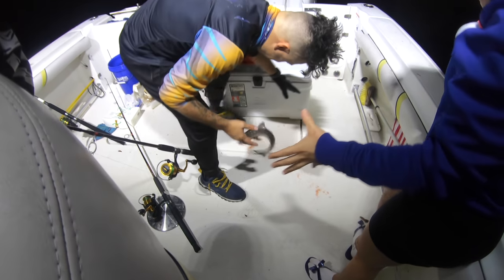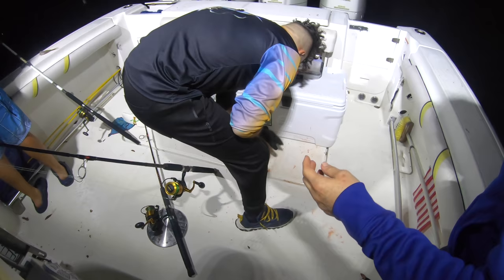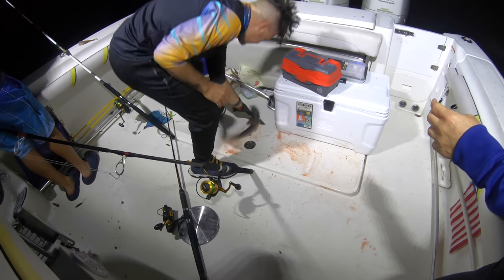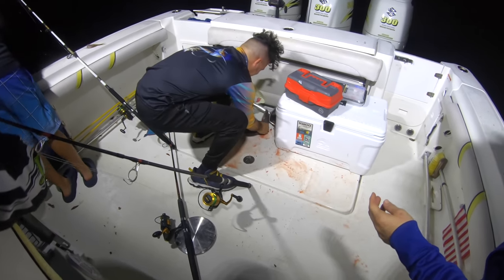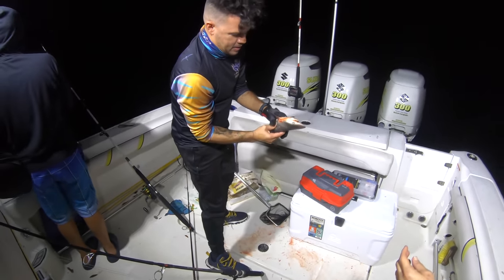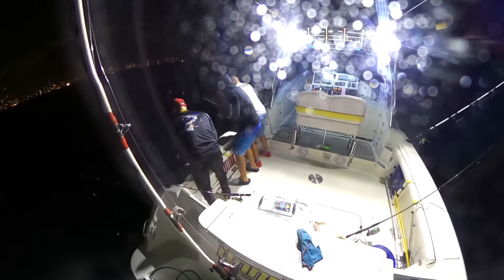Yeah, fight up there. Relax. Come down. You're going back in the water. Just get him. Grab him by the tail. You're gonna spin around and get my hand. Nah, man, it's too little. That's the smallest shark I ever seen. Nah, he's throwing it back.